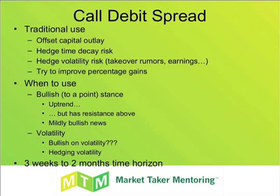You use this when you're bullish to a point. The stock's in an uptrend. It's not going to the moon, you don't think. Maybe there's some resistance above. You think it's just going to go up to that resistance level. It's a tepidly bullish stance. Maybe you're bullish on volatility. Maybe you're hedging volatility. But the 3 weeks to 2 months time horizon, that stays pat. That rule of thumb still exists.